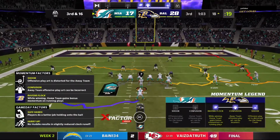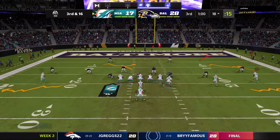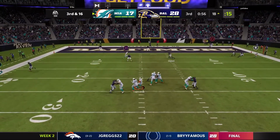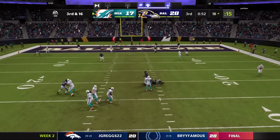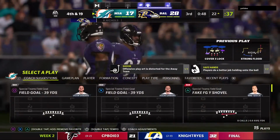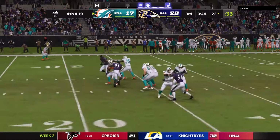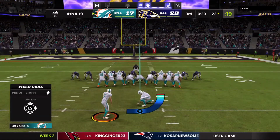So now after the sack, Tua and the Dolphins staring at a 3rd and long. Going to the air, Tagovailoa. And pressure coming, and they got him once again. Bilal Nichols, his 2nd sack of the night. It's his 3rd year in the league. Not a rookie, not even a sophomore. He's got to know by now when to get rid of the football.